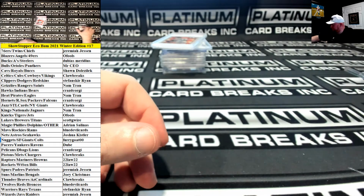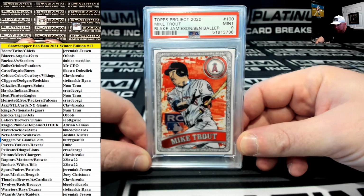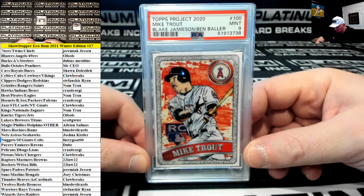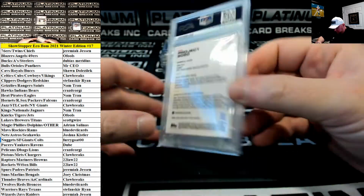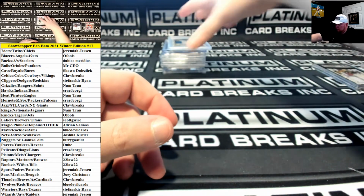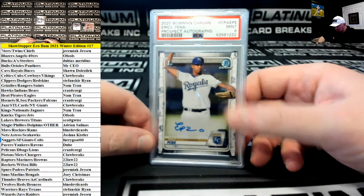Spurs. Topps Project 2020. Mike Trout, Blake Jameson, and Ben Baller, PSA 9, rookie Project 2020 card. Cool card, Angels. Got a 2020 Bowman Chrome, Eric Pena, PSA 9, first Bowman auto for KC.